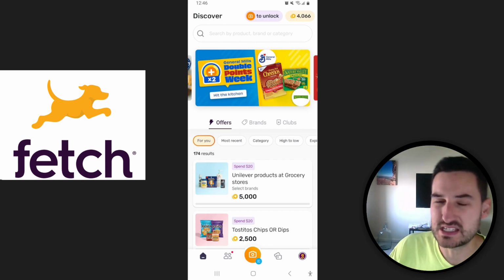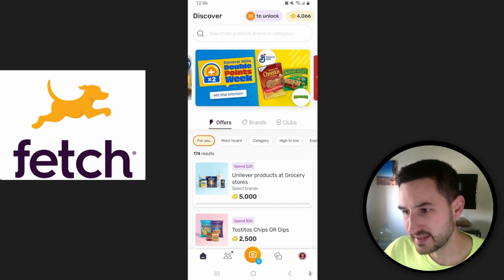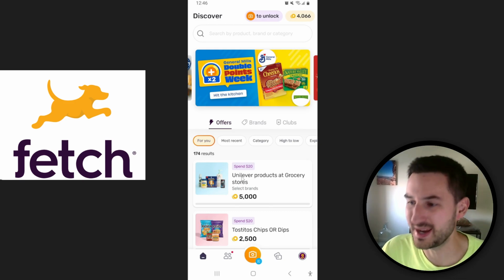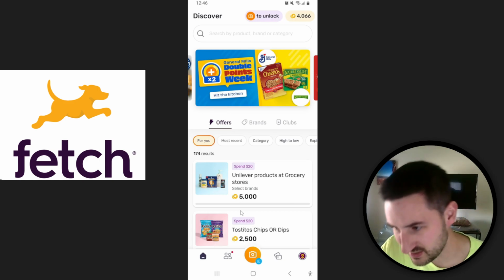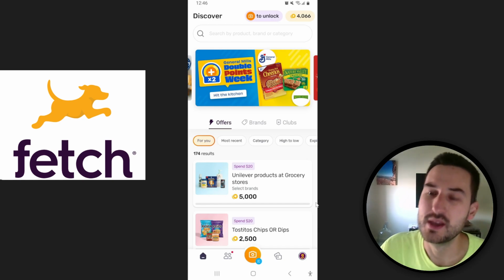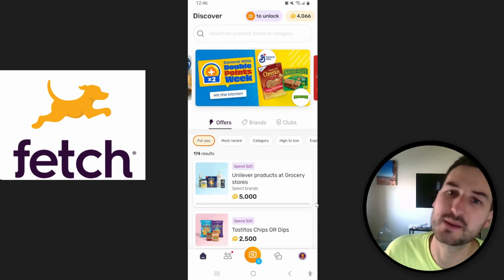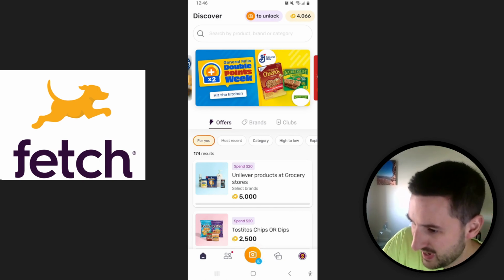You are guaranteed 25 points every time you snap a receipt. And depending on if there are any branded or advertised products here, you can get more than that. As you can see, if you spend $20 here on Tostitos chips, you can get 2,500 points. So there's definitely incentives here. If you are having a party, let's say, and you know you got to buy chips, why not go ahead and buy Tostitos so you can get a bunch of points back?